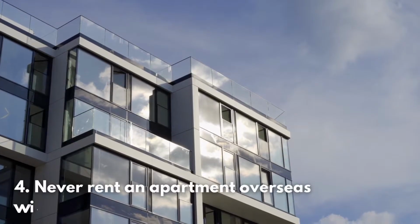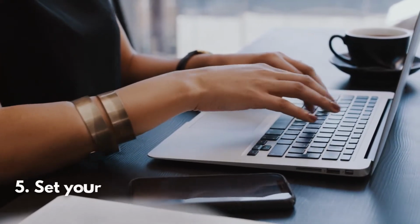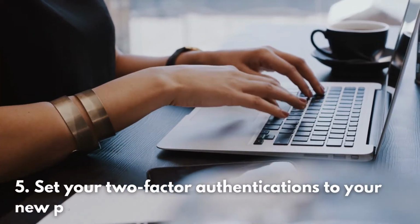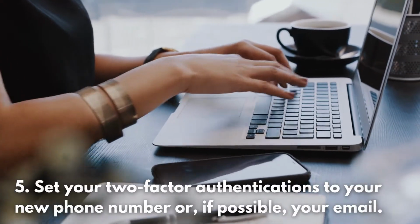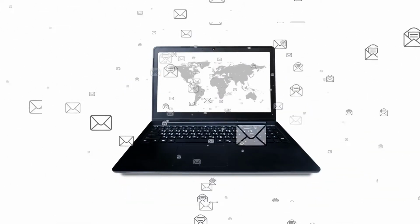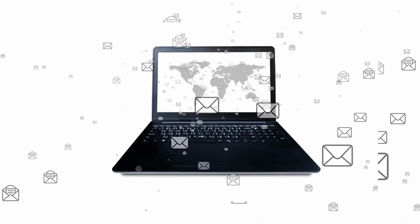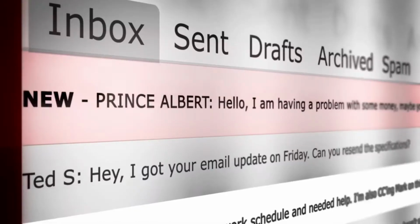4. Never rent an apartment overseas without seeing it first. 5. Set your two-factor authentications to your new phone number or, if possible, your email. Don't accidentally lock yourself out of your social media accounts upon arrival. If you log into your Facebook or Gmail account from a new country, it can often trigger a security alert. Most platforms now have two-factor authentication, so they will send an email or text to the number listed to confirm your identity. Make sure your authentication is linked to an email address, or if available, your new local number.